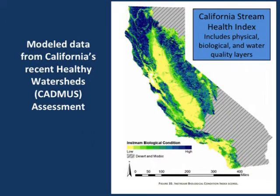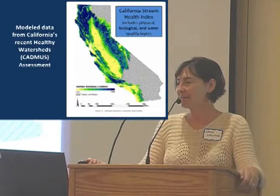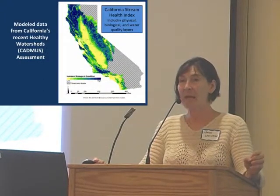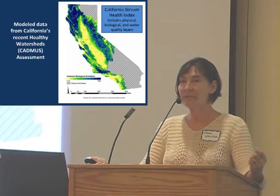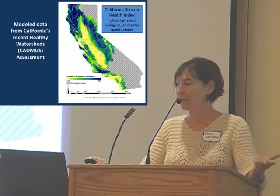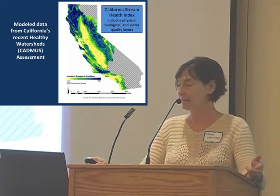The model data we're using, you just heard about in Pete's talk, which is the California Healthy Watersheds Assessment Project. I'm going to call it CADMAS. They're the consulting company that did a lot of the work, but it's short. So this is their map of the California Stream Health Index. That includes physical, biological, and water quality data layers.